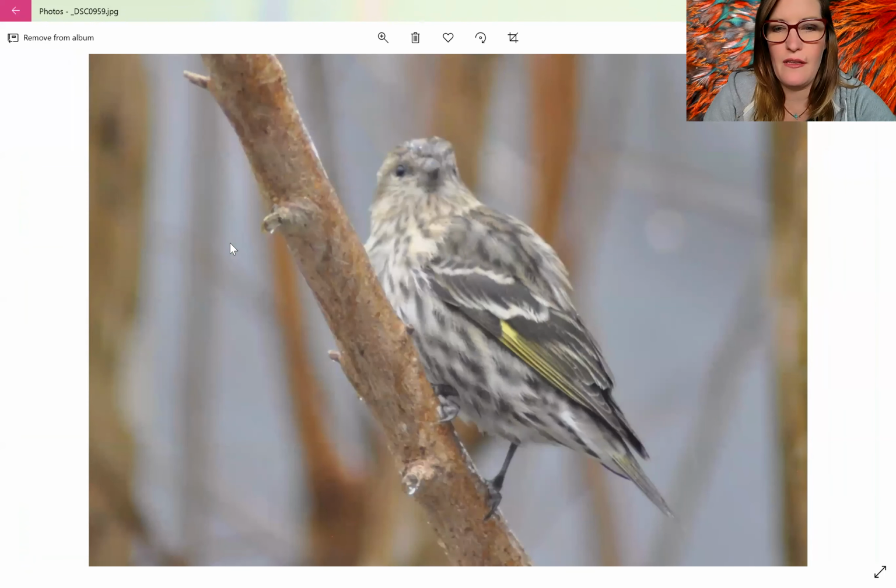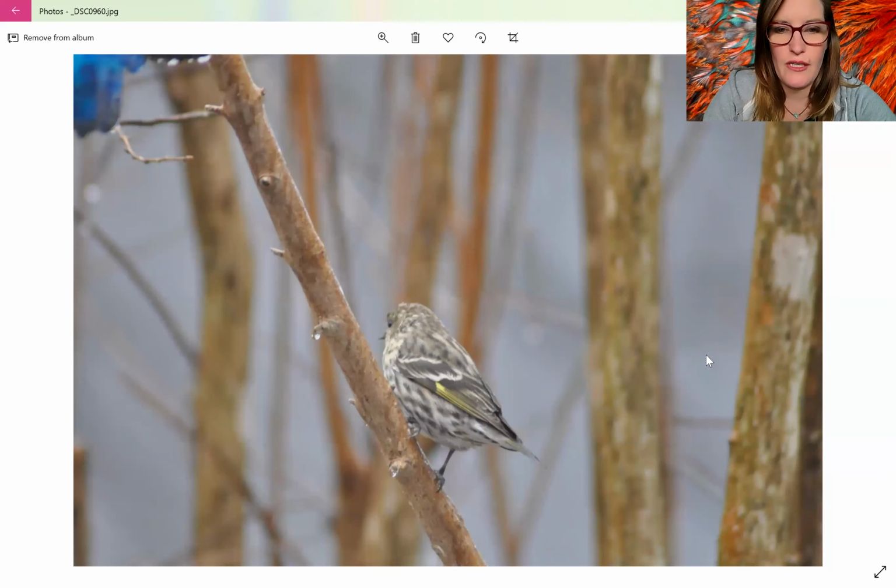Here's another look at the pine siskin. Again, you can see this heavily streaked body and those yellow primaries and some yellow on the rectrices as well. Just another look at the siskin.